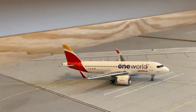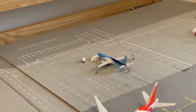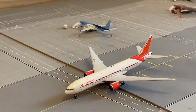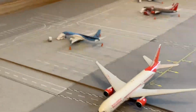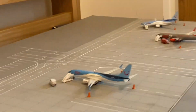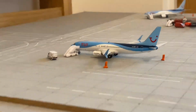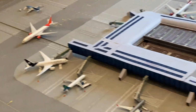This aircraft just arrived in from Madrid. Then just taxiing, having a bit of an AFCAD issue, we have the Air India 777-200. This aircraft is heading out to Delhi. Just behind that, on remote stand, we've got the TUI 737-800. This aircraft arrived in from Fuerteventura earlier and is now staying there for the evening.